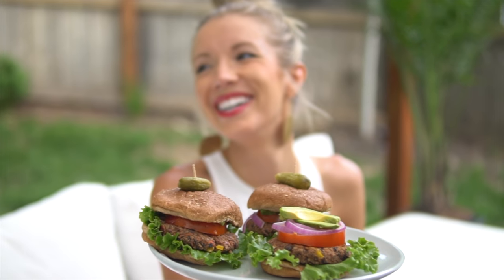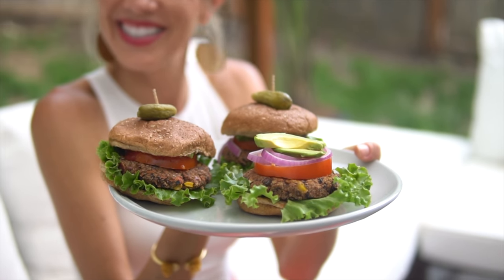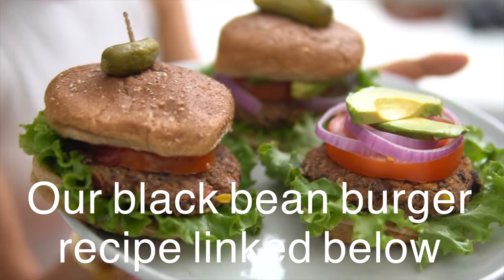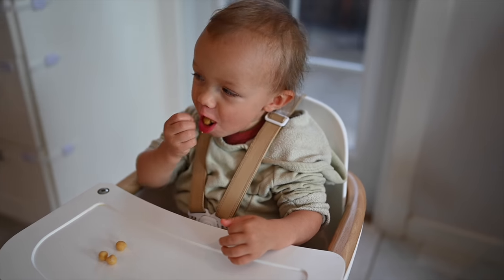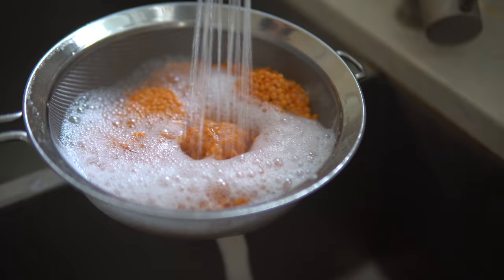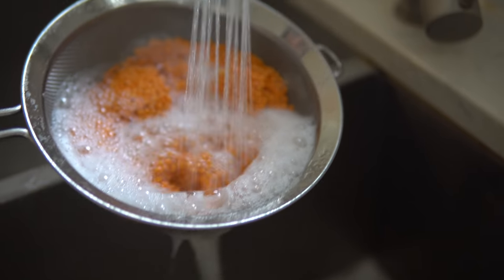I get so many messages from people on Instagram especially that are like, hey, I just went vegan and I'm so gassy. I'm feeling so bloated. So if gas and bloating is keeping you away from things like lentils and beans, I would say buy them dried and soak them. The soaking process is actually a step in the sprouting process, and it removes the protective anti-nutrients that can cause gas and bloating.